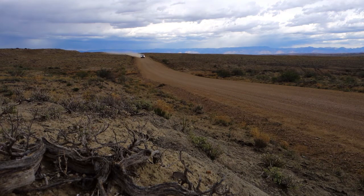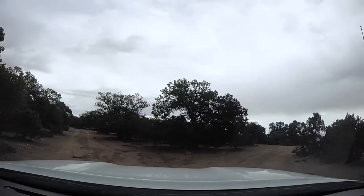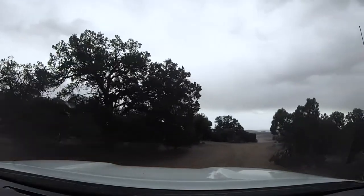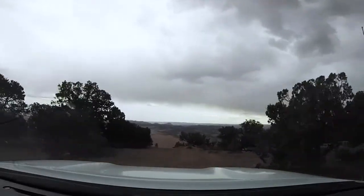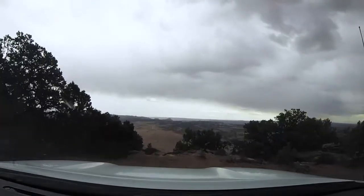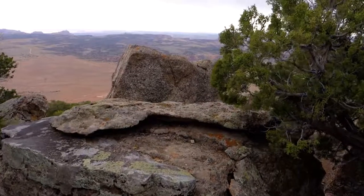It's early season and there are storms predicted, but during the day it's a windy but comfortable 65 degrees. However, things can change fast in the desert. First stop is the overlook on Cedar Mesa to see what we're getting into. There's a picnic area up here, but the winds coming over the lip are cold and hard.